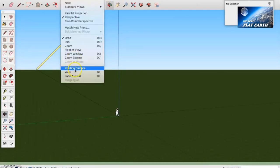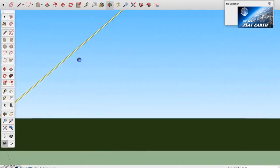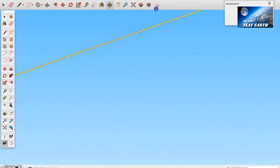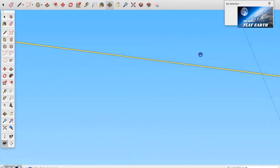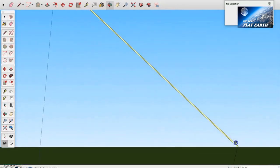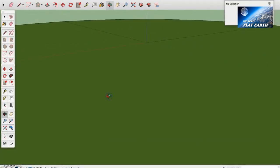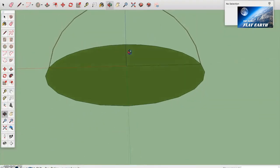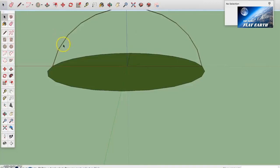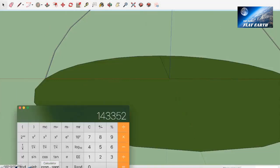And so let me show you what this looks like for this person. I'm going to position the camera here. And so they would see the sunrise. Could see solar noon at 45 degrees. And they would see the sunset at 270 degrees west here. Now let's come back out a little bit. And I'm going to show you the length of this arc. We've got 82,466 feet. So let's bring up the calculator.